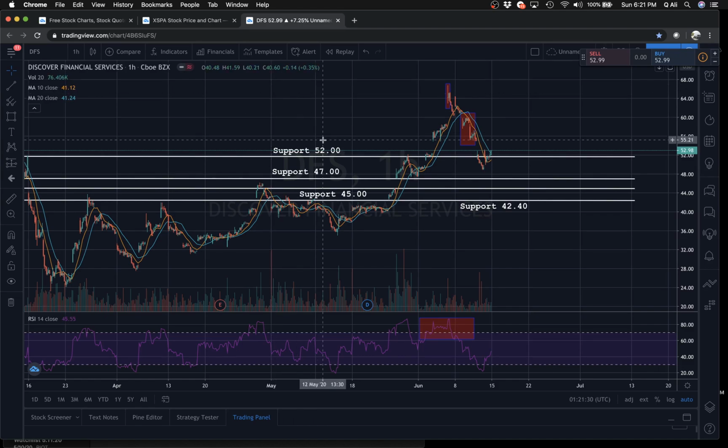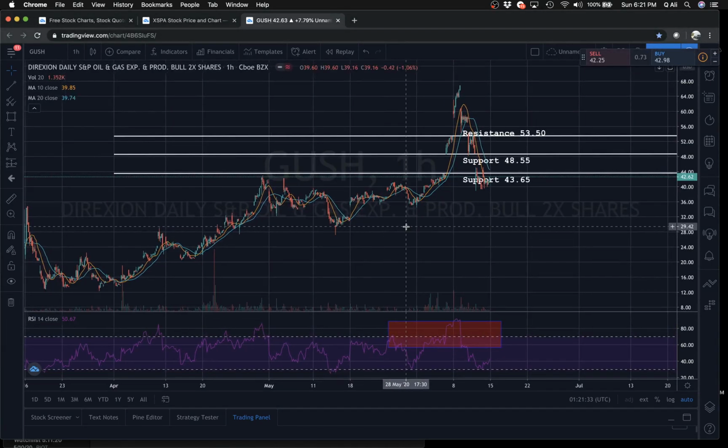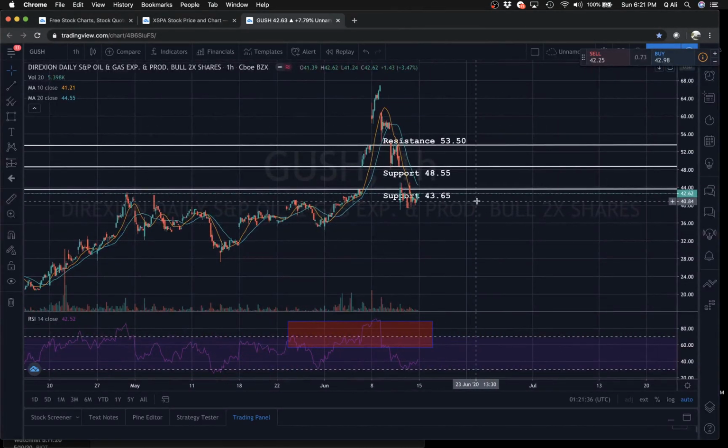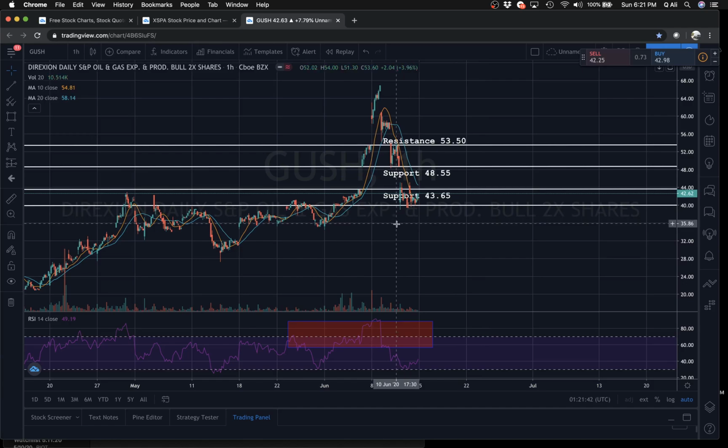So far we're down in the futures. So let's take a look at GUSH real quick. The stock fell recently below the support of 43.65, and it's finding support right around the $40 price point. If you're in this stock, you don't want it to drop below $40.